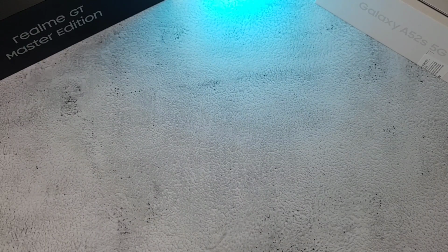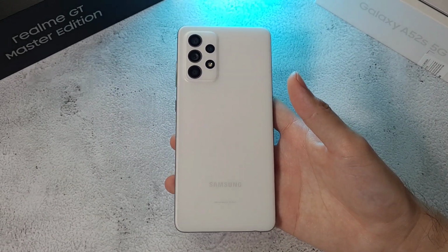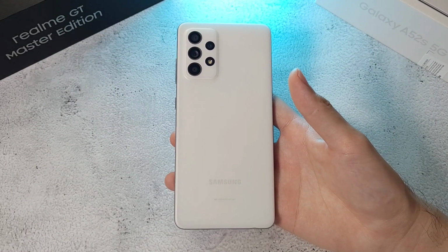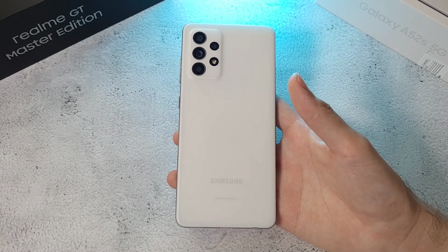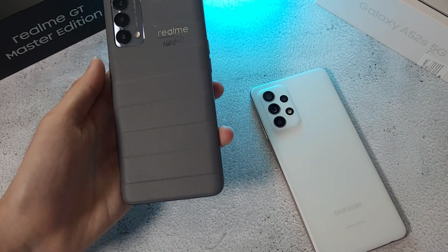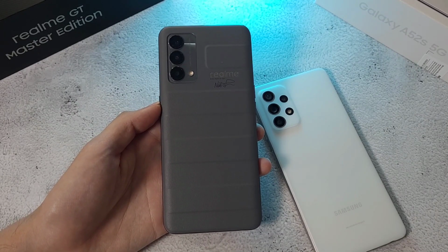This is Dr. Hummus Tech, and today we are going to compare two very good mid-range phones. In the first corner we have the Samsung Galaxy A52s 5G. This is the third version of the A52 lineup, and I think this is the best you can get in terms of the A lineup right now. And in the other corner we have the Realme GT Master Edition. This is the younger brother of the Realme GT.